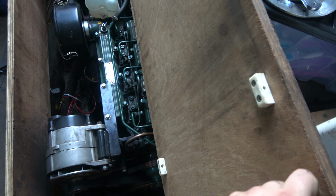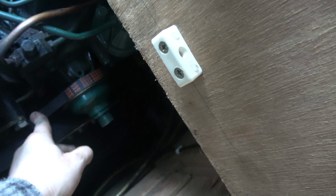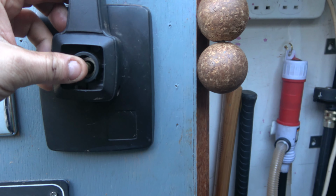Right, so I'm just going to do a couple of brief engine checks. Do these more or less every time I start the engine. There's coolant in there. Belts are fine. And the oil is under there. Now that yellow sticker. So I'm going to do that, but I need 2 hands to do that, so I'm going to have to put the camera down while I check the oil. And then we can get it fired up. Right, so the oil level has been checked and that is fine, so it's time to start the bad boy up.